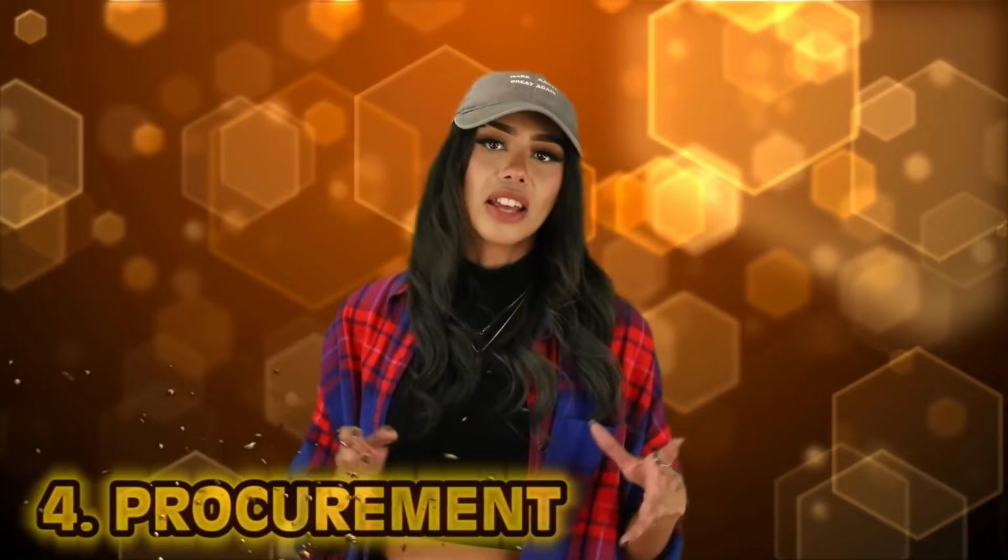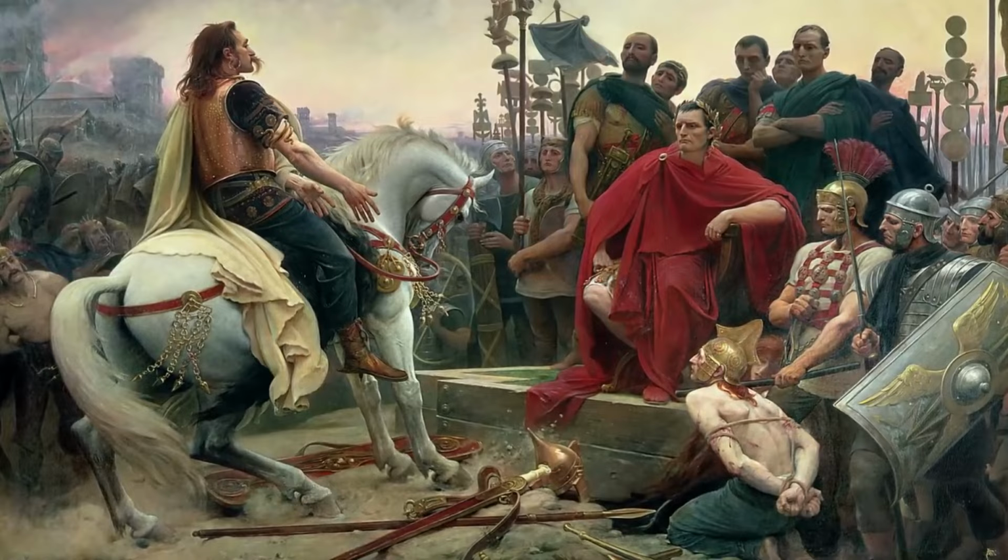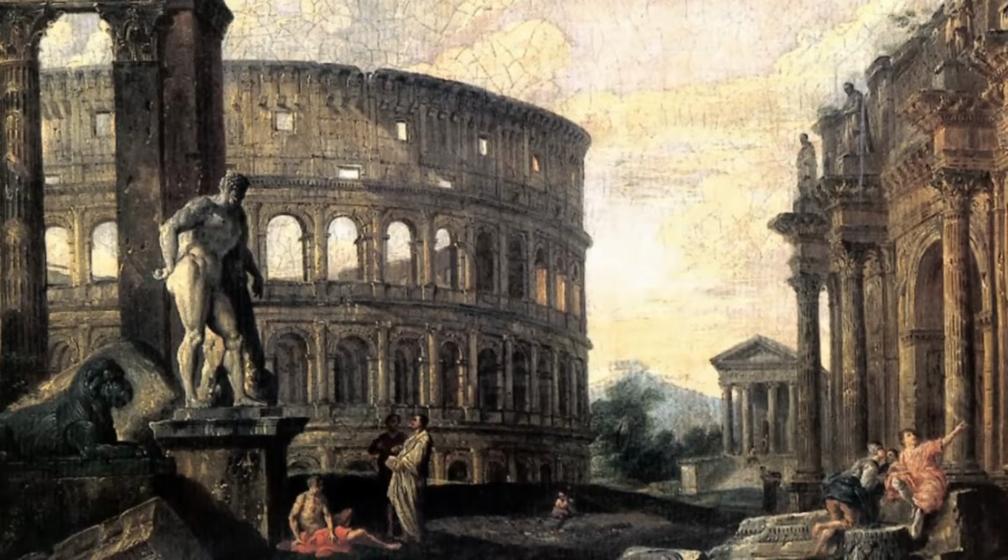At number 4, procurement. The way that slaves were acquired in ancient Rome was pretty messed up, I will say. Typically, slaves were acquired through 4 different ways. They would be brought in as war captives, as victims of pirate raids, by trade, or by breeding. During the early expansion of the Roman Empire, many war captives were turned into slaves. The pirates from Sicilia, located in what is now modern day Turkey, did business with the Romans and supplied them with a lot of their slaves.